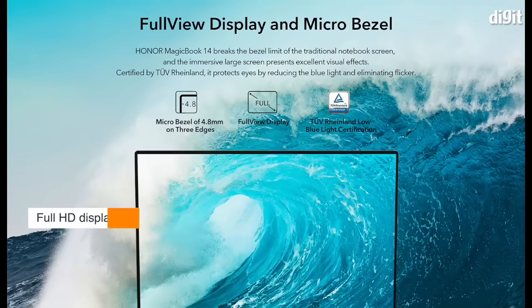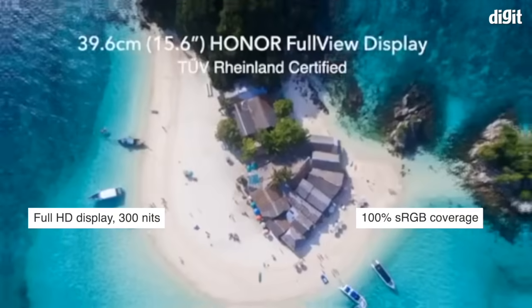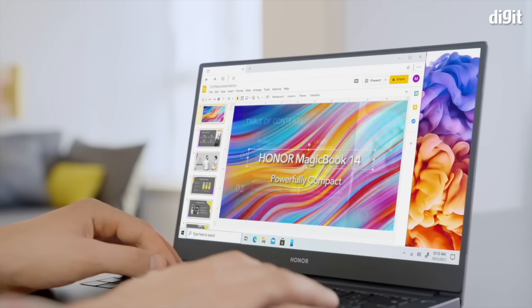The FHD display on the MagicBook 14 and 15 have extremely narrow bezels on the sides. More importantly, the displays are TUV Rhineland certified for low blue light emission and to be flicker free. You'll be able to work on these laptops for hours without tiring your eyes out.